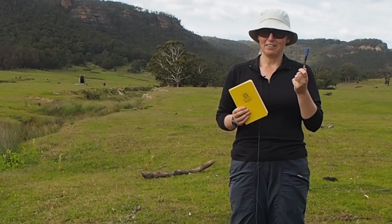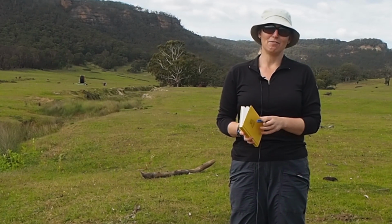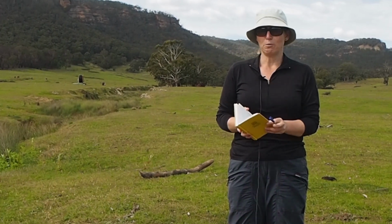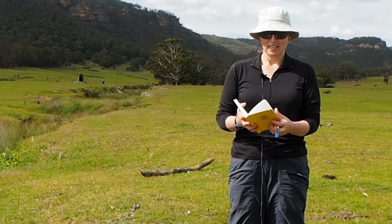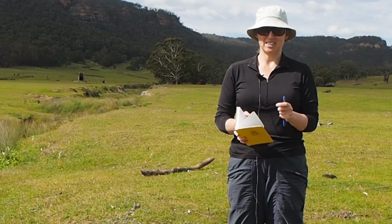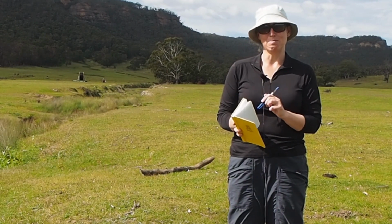The other thing I've got here is a pen. Now it's often a bit debatable as to whether you can write in a pen in your book in the rain or not. With this waterproof paper you can use a pen and it is quite resistant, whereas a pencil does smudge. Generally speaking, I would probably use a pencil most of the time writing my field notes because it's easy to rub things out, whereas a pen can make it a little bit messy.